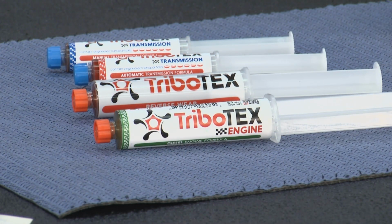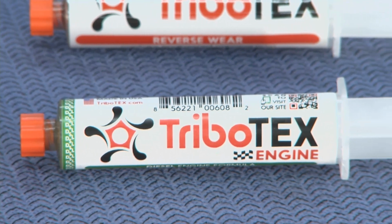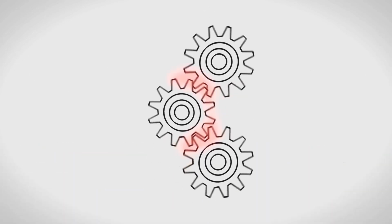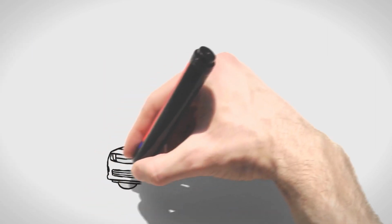So Tribotex, it's a result of my PhD work at Washington State University that is based on nanotechnology, and we call it dumbest possible artificial intelligence. Let me break it down for you. If you would say in the future had a nanobot and you would tell that nanobot to go swim in the engine and fix, let's say, play in the bearing, what would the nanobot do?